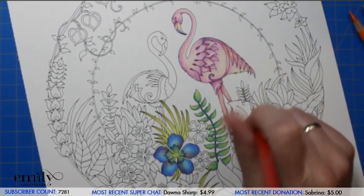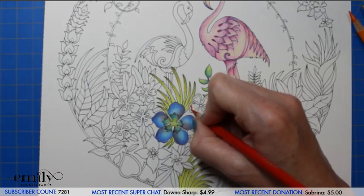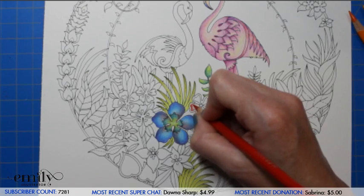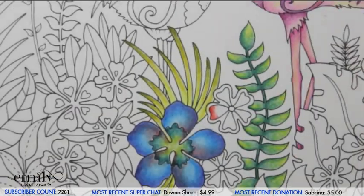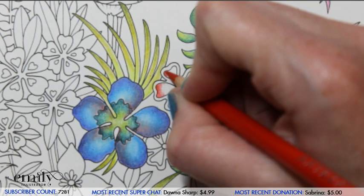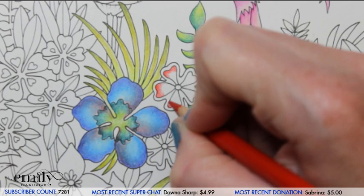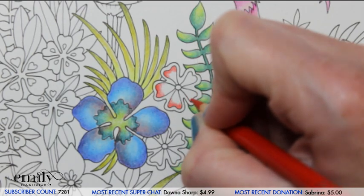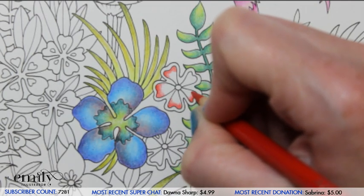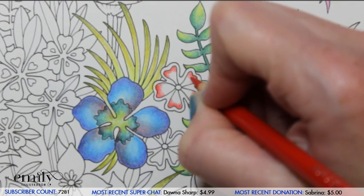All right, so here's what we're going to do. We're going to start on the outside a little bit. Okay, just like so. Oh, super zoom. There we go. Okay, rose red here. There we go. And I'm not leaving a harsh line. I'm just fading out just enough to leave a little fuzzy so it'll blend in with the other ones.